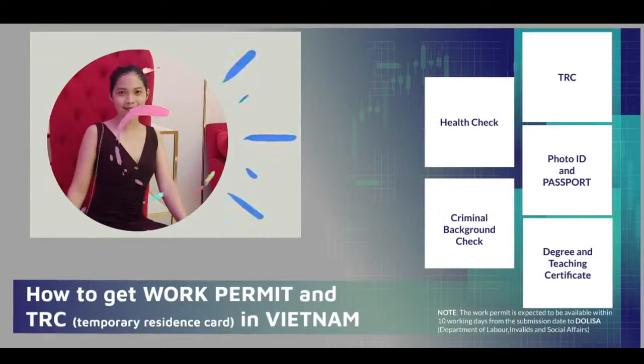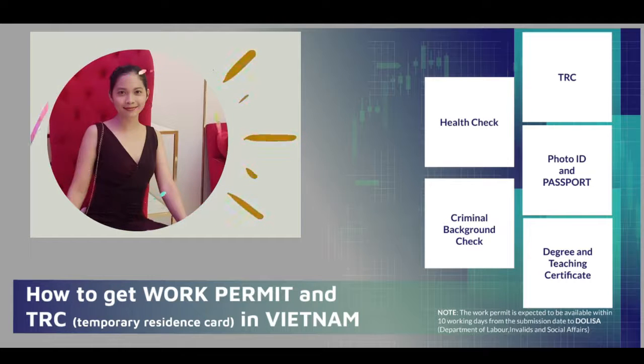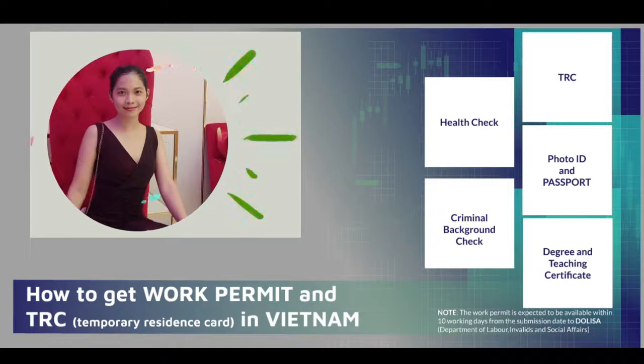So, the documents that you need to prepare to get a work permit are: number 1, degree and teaching certificate; number 2, criminal background check; 3, health check; 4, photo ID and passport. And later, we will talk about how to get the TRC, or temporary residence card.